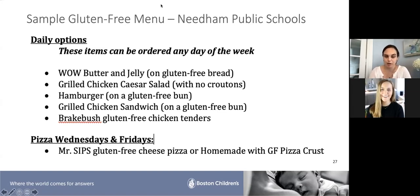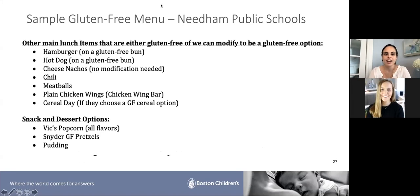There's pizzas available on Wednesdays and Fridays. These are some of the other options: hamburgers, hot dog, nachos, chili, meatballs, plain chicken wings. They do have a breakfast day, and I'm really excited. We just heard that next year they've been able to secure a gluten-free pancake option as well. And then they have snacks and desserts, popcorns, pretzels, and puddings.